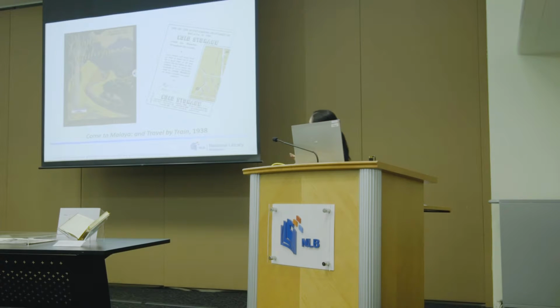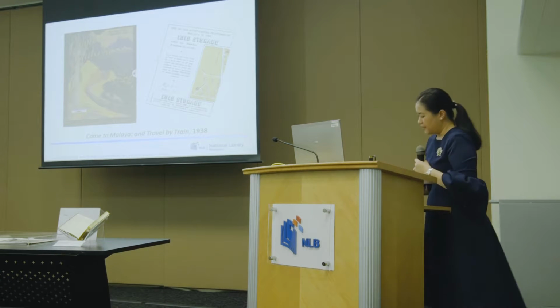This guidebook was written in English, French, Dutch, German, and Chinese, and it provided an overview of major cities in Malaya, such as Singapore, Kuala Lumpur, Penang, and Ipoh. Of course, they also needed to cater to other needs of the tourists, so they included detailed maps for main shopping areas in the cities and lists of services, stores, and accommodation. Those of you who go to shop at Cold Storage, this is one of those early advertisements of Cold Storage.